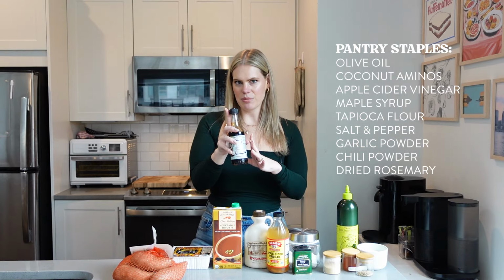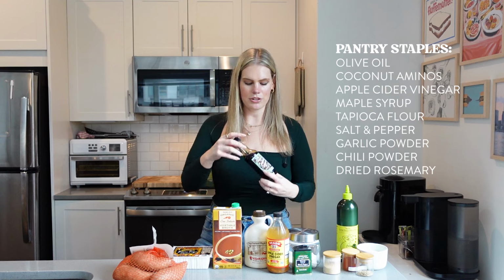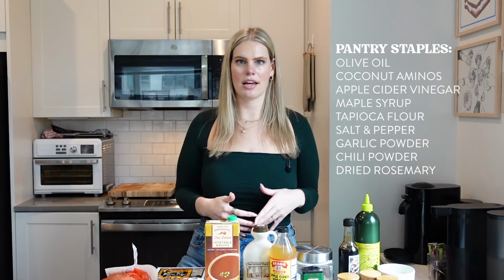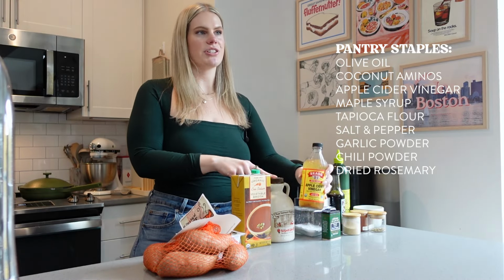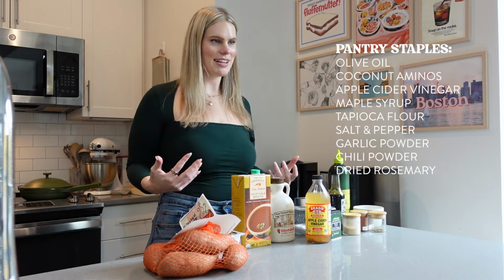I like to use coconut aminos in my recipes because they're gluten-free, and coconut aminos is just a gluten-free sub for soy sauce. I do recommend the low sodium though because coconut aminos is less salty than just like a regular soy sauce. We're also gonna be using apple cider vinegar and maple syrup. Those are gonna be 2 components that go into the maple cider glaze on the tofu.